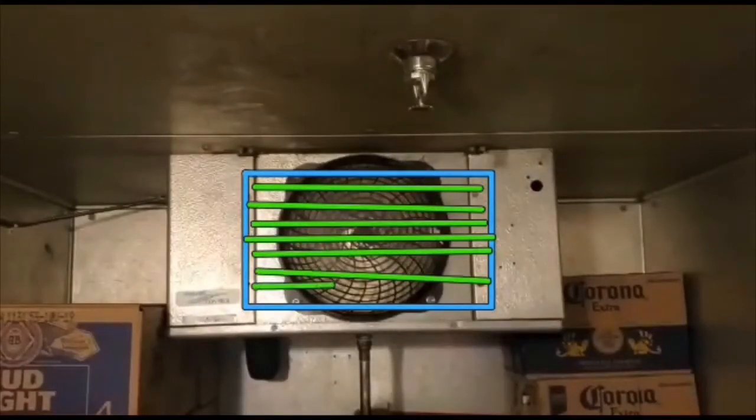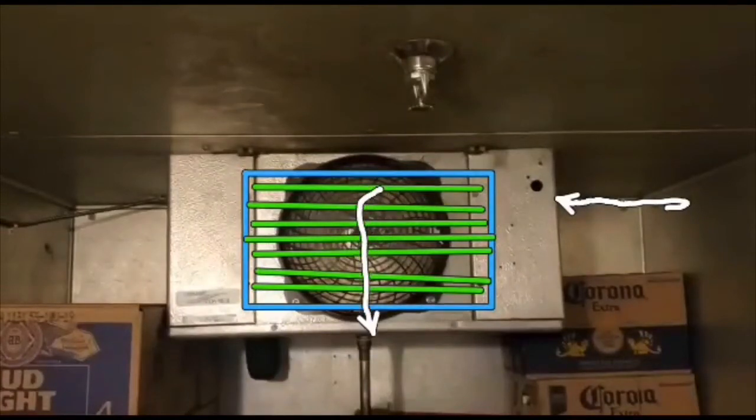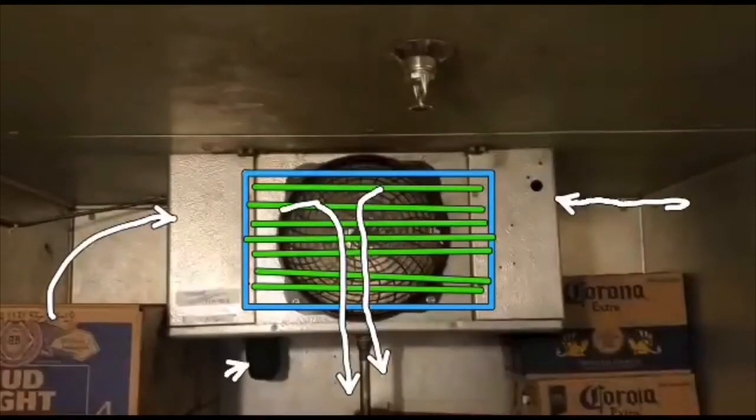And so as the fan is sucking air basically from all around, it'll come in from the side over here, comes in from the side behind it, and then out across that cold coil. And it's doing that from everywhere inside this cooler. It's sucking it up and bringing it out here.